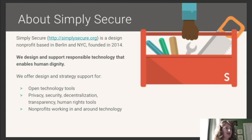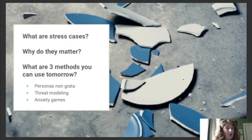So here's what we're going to talk about. What are stress cases? Why do they matter? And what are 3 methods you can use tomorrow? Let's keep it practical.